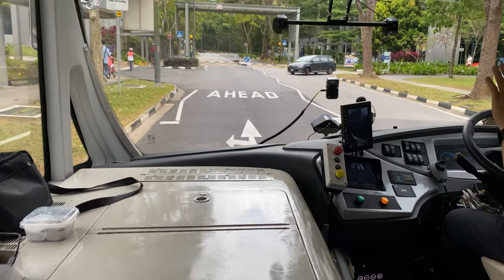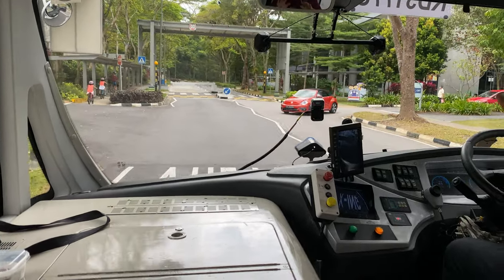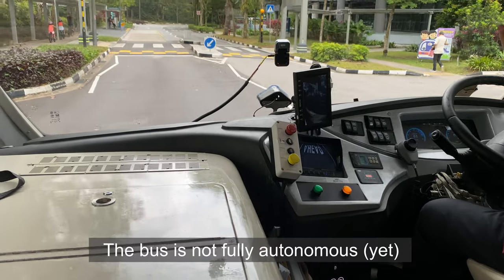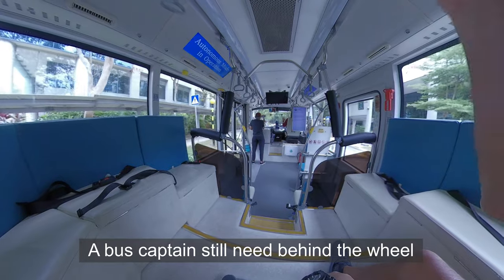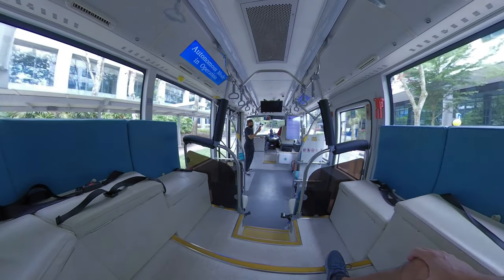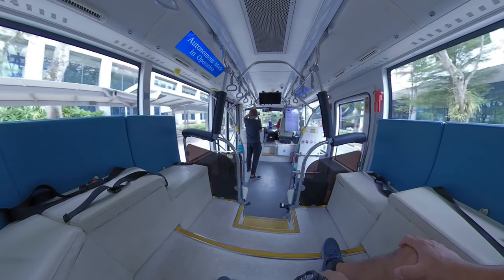Only in incidents where somebody runs in, or any last-minute obstacle comes in, only then will the driver intervene. Yes, override. We must always have a physical driver just for emergency purposes. Our level is still not up to level 5 yet. When it reaches level 5, then we can officially say that you don't need a driver.